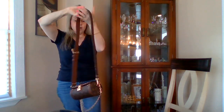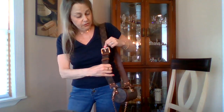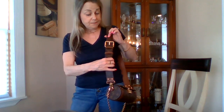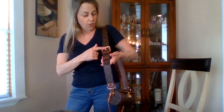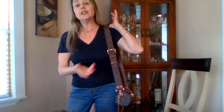If you want to throw it onto your shoulder, you could shorten this. It has 1, 2, 3, 4, 5 holes, so it has a really good adjustment for the strap. If you wore it on the shoulder, this is the middle hole, so I can go shorter by 1, 2, 3 holes. If I went a little shorter, it would be like probably up to here. So it would work as a shoulder strap, as a shoulder band, very easily, right?